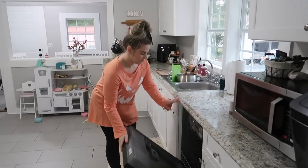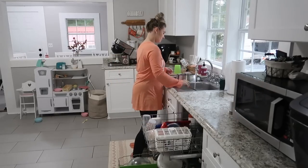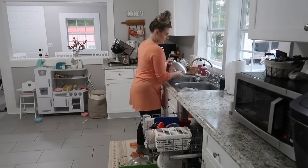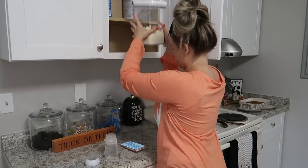My routine has always been unload the dishwasher in the morning and then load it throughout the day. And sometimes I have to end up running the dishwasher twice a day because we have so many dishes. We're a family of six, so we go through some dishes. And I prefer to use reusable dishes like plastics and glass versus a bunch of paperware. So that's another reason we go through so many dishes.